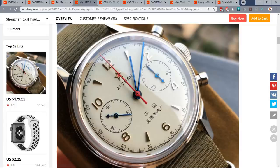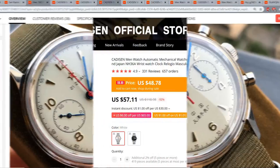Applied indices, blued hands, lovely little logo there under the 12. It is such a sweet watch on wrist. Acrylic crystal means you're going to have to be a little bit more cautious with it and invest in a $5 tub of Polywatch, but I think it's well worth it. Very, very sweet watch to wear.